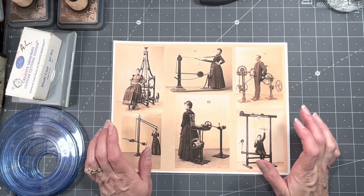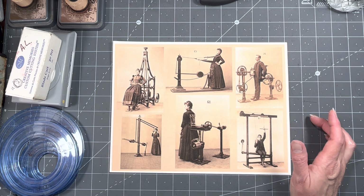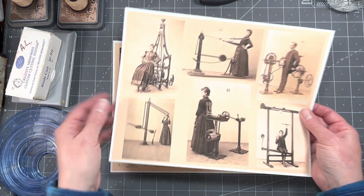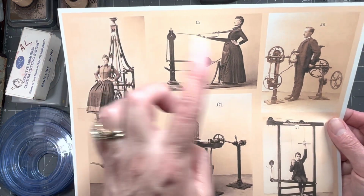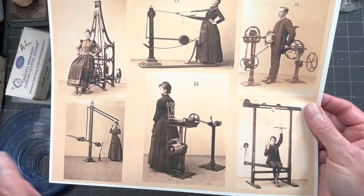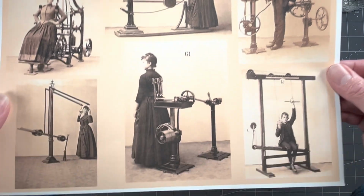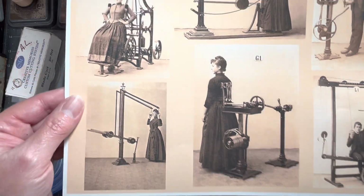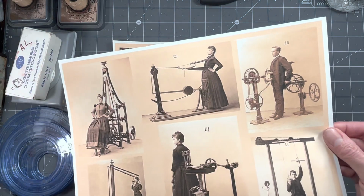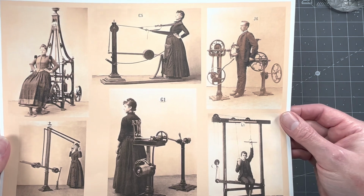I have a new digital. It's called Whimsical. Is anybody else singing Olivia Newton-John in their head right now? Anyway, it is all Victorian ladies and gentlemen and a few kids that are on different types of Victorian exercise machinery. And they're just kind of funny because they're all dressed in their, you know, he's got a suit on and the dresses and all.